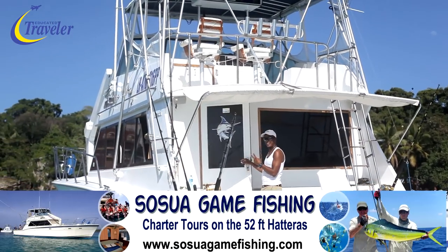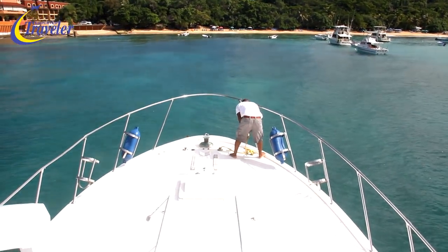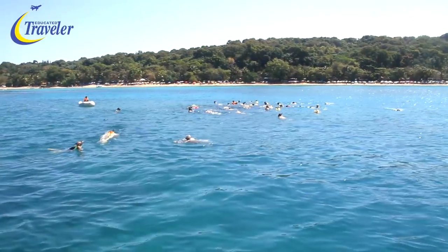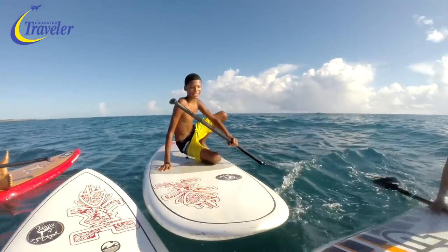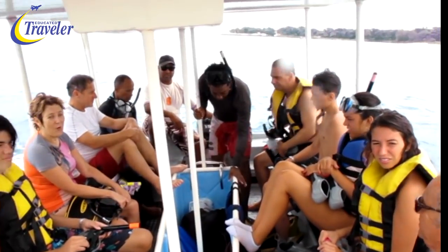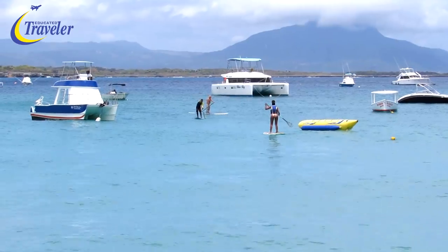Furthermore, Playa Sosua is a place where you can enjoy game fishing, sunset yachting, catamaraning, paddle boarding, crystal clear kayaking, banana boats, and glass bottom boats. So welcome to Sosua Beach.